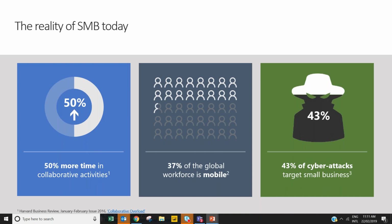So the reality again is, as I've noted here, that a large amount of time in our SMB clients is spent collaborating. Now, they collaborate internally. They've been doing that for years, but what we see now is a growth in their requirements to collaborate with external parties. So you have project managers who need to liaise with architects. You have designers who need to liaise with printers and so on. How do they do that? How do they do that securely?